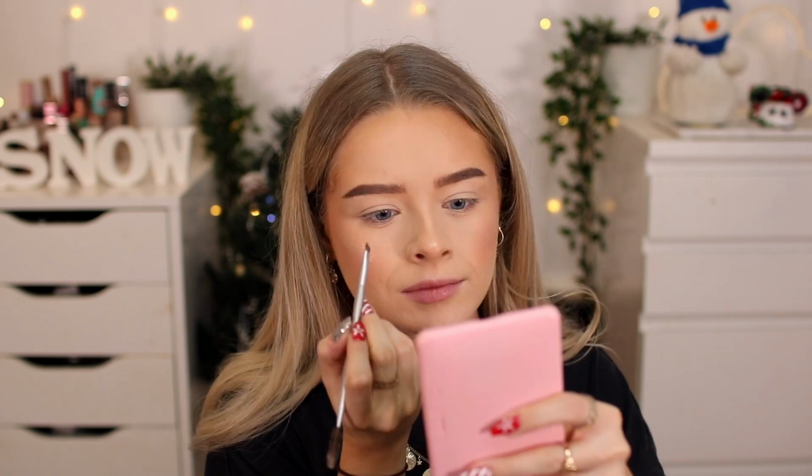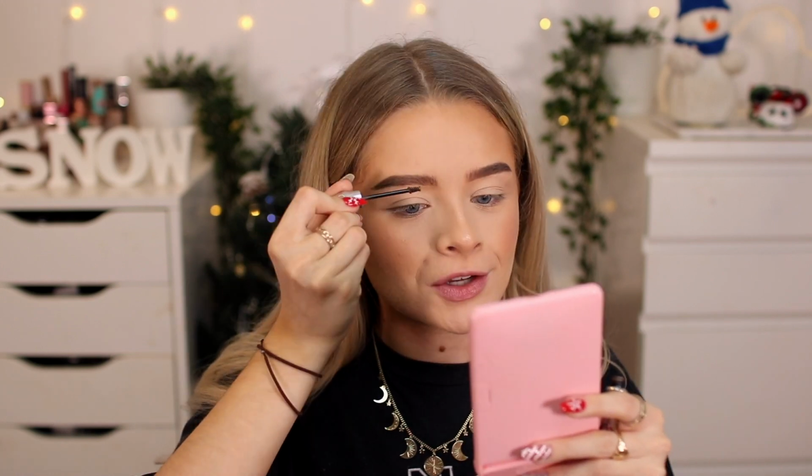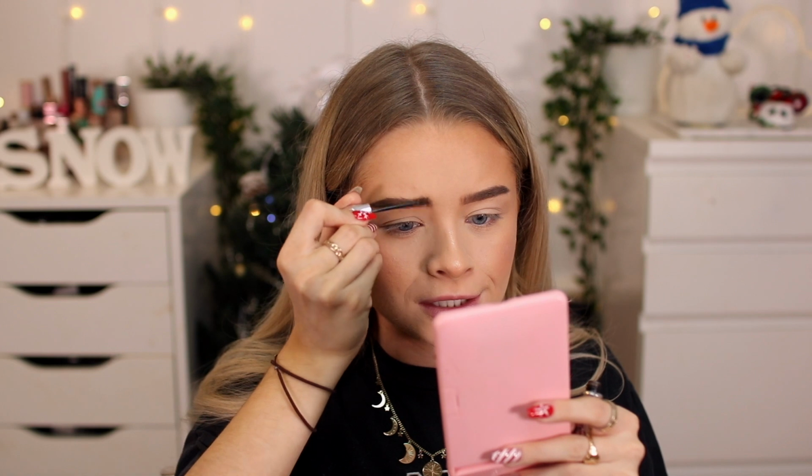Using a pomade just takes so much longer. Are my brows looking normal? I'm not too sure that they are. James is actually out walking Pinky right now and he's probably getting absolutely soaked. So I'm then just going in with the Gimme Brow in the shade 3 just to fluff them up a bit and give them a little bit more definition.